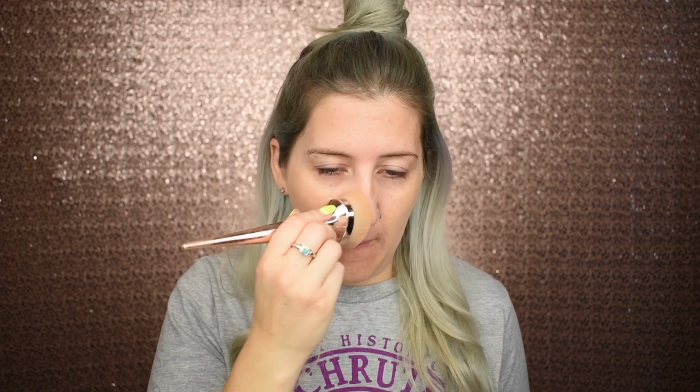Let's just do a little swatch, see how the shade matches. Yeah, that should work. I think I'm gonna use my Iconic London HD Blend brush for this. Yeah, I think I'm gonna do that, and then just kind of pat it on. It's looking really good so far. It smells kind of soapy, not chemically, but like some kind of liquid soap. I don't know.